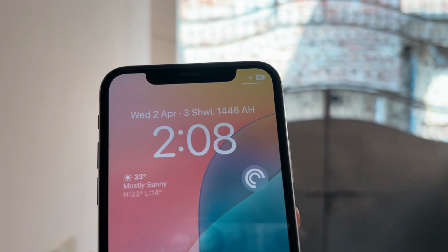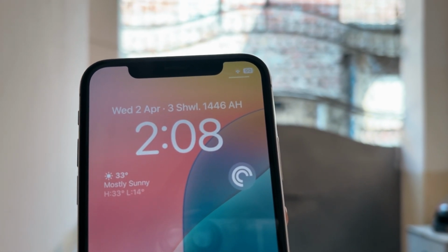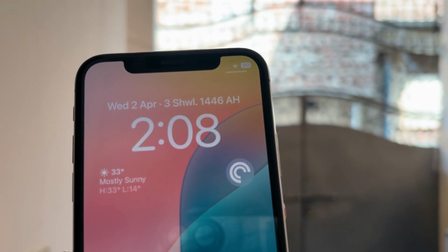Right now, the battery stands at 90%. And at the end of this video, I will be sharing the battery stats, Geekbench score, and more. So stay tuned until the end.